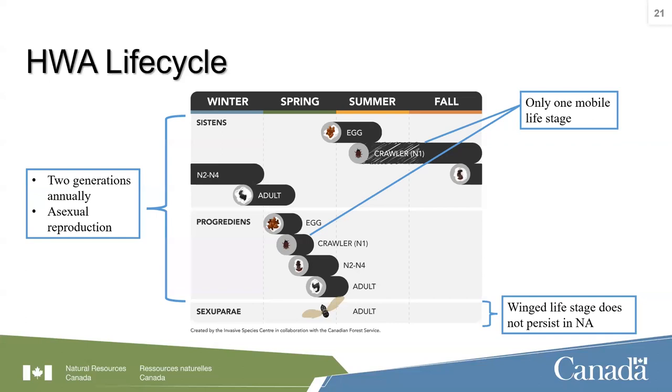The sistens generation is unique in that it estivates for a period of time in the late summer, into the early fall. So basically after it hatches, the crawlers, which are the only mobile stage, crawl up the shoots, settle among the new growth, insert their mouth parts, and then immediately go into estivation. So there's a period of time where they're not doing anything. And then they'll break estivation, puff back up again and start feeding, and then go through four nymphal stages before becoming adults.